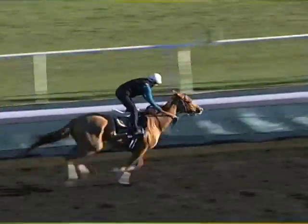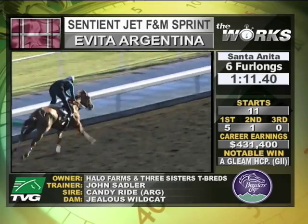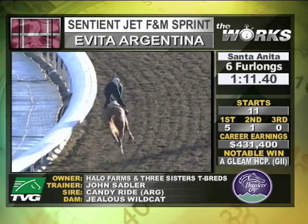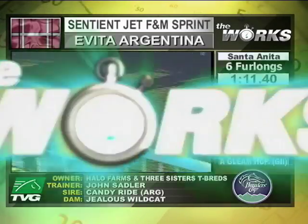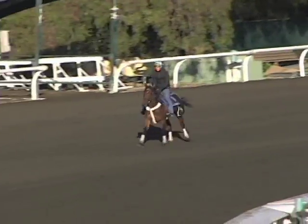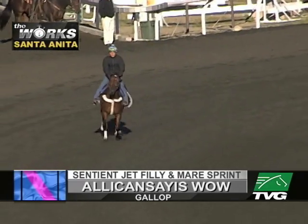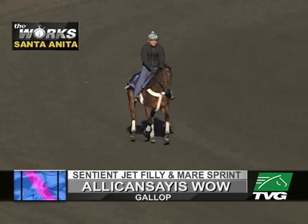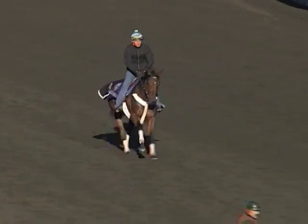Evita Argentina this morning here at Santa Anita, 6 furlongs, 1:11.2 as she prepares for the Zenyatta and Filly and Mare Sprint. All I can say is wow. She wowed us with her U.S. debut. Since then, not so much, but she's also taken on the boys in Dubai, going longer distances. She might be back at her better distance. What do you get of the impression she makes here in just a gallop this morning? I mean, she looks fine galloping, but does she have the quality to take down Ventura? All I can say is no.